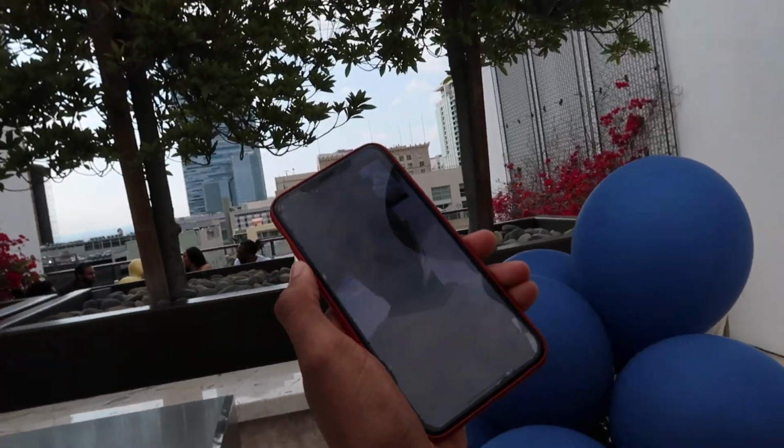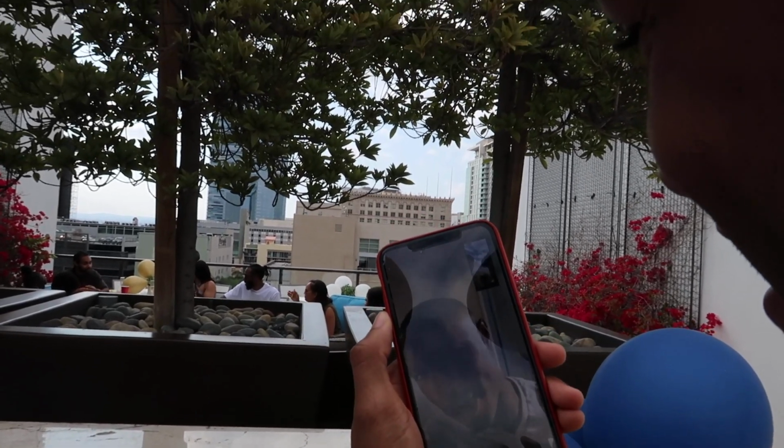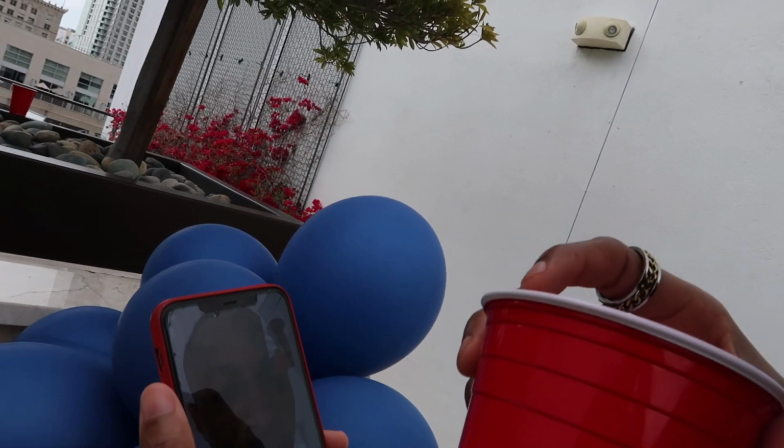Yo, I haven't seen Charles in so long. Your first haircut since the pandemic, is it? Yeah, it's my first haircut since the pandemic. Wow. But you know, a haircut do that to you though. No, but Charles don't never go that long without getting a haircut. Face hair too. All right, Charles, take a shot.